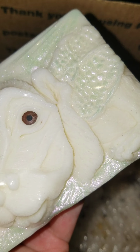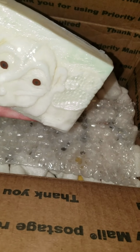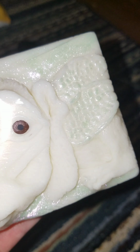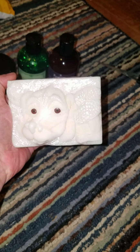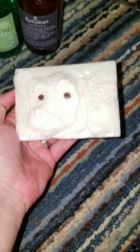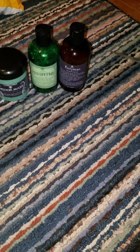So let's see if my camera can pick up the pearly pink, because the flash is on. It's probably not helping. Oh, there we go. He has a pearly pink, and there's definitely a green. Let's see if I can move it away from the camera. Just a flash, my flashlight. I have to pause the video so you guys can see without the flash. But he smells good. Oops, almost dropped him. Darn it.